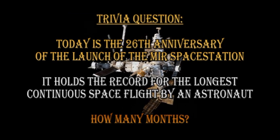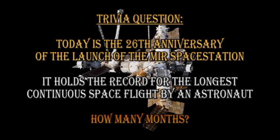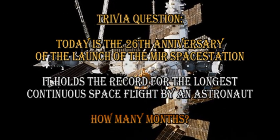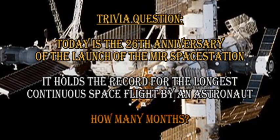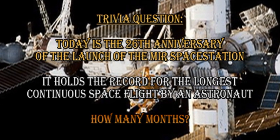Before we get into all of that, let's deal with our trivia question for today. On the 19th of February, 1986, the first component of the Russian space station Mir was launched. It set several space endurance records, and still holds one. The longest time spent in space continuously by a single astronaut, or cosmonaut as it's more precisely known. How many months did he spend in space?